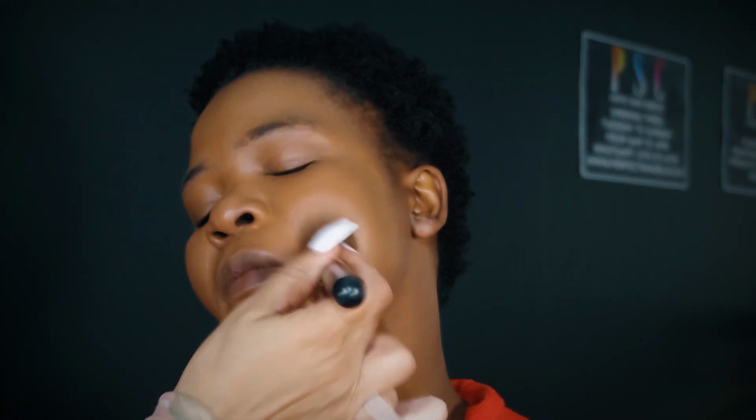Okay, so next I'm going to apply concealer. Not that she needs it, but because the foundation has done such a good job. But just to show you that our concealer range does conceal really well, I'm going to apply the concealer just on certain areas.